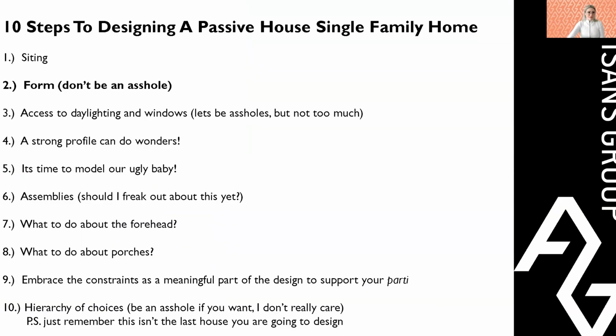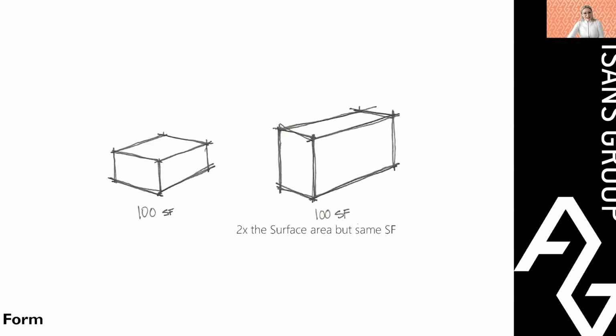So form: don't be an asshole. That's what we say at the office. You can be a little bit of an asshole, but if you're a lot of an asshole, you're gonna have a really hard time getting your project into compliance with either of the passive house standards.